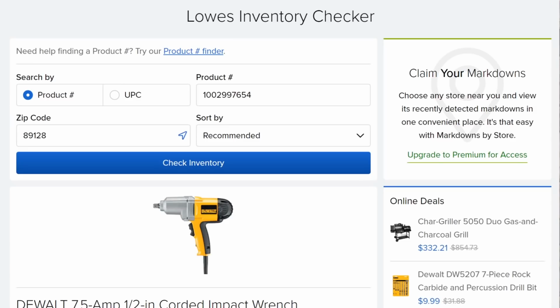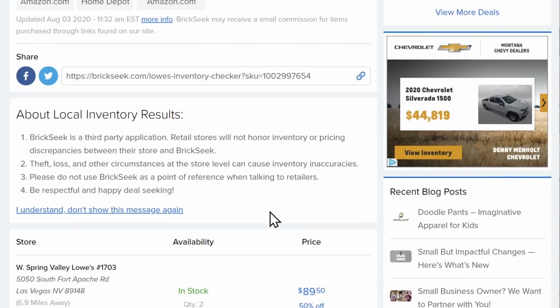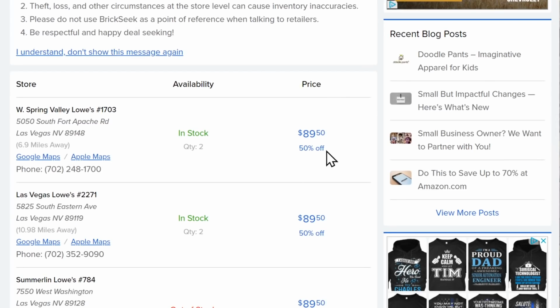Next up, last thing we got over at Lowe's, this is going to be a your-mileage-may-vary kind of thing. We've got the DeWalt corded half-inch impact wrench. Now, this normally sells for around $130, and at about 10% of Lowe's stores, maybe it's like 15%, we are seeing this show up for $89.50. That's 50% off of their list price. That's a killer price on a corded impact like this.